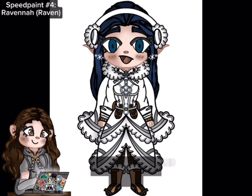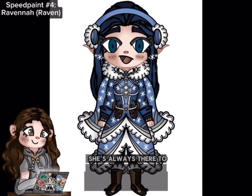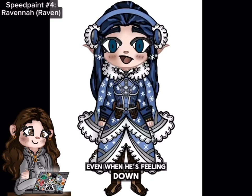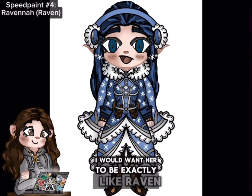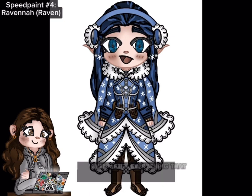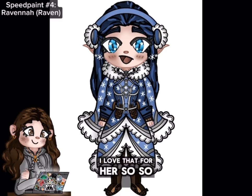Because Raven is really a nice and kind and supportive person. She's always there to encourage Crow and lift him up even when he's feeling down. And she's just an absolutely amazing younger sister. Like, if I had a younger sister, I would want her to be exactly like Raven. Because Raven is just so pure and sweet, even after everything that she's gone through. And it's amazing. I love that for her so much.